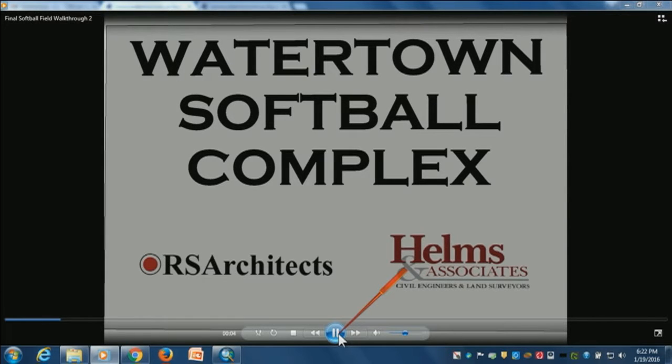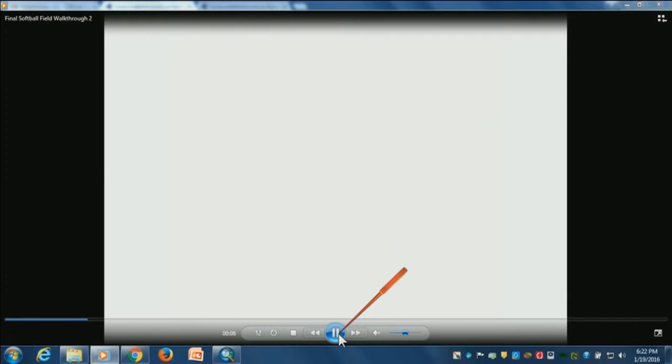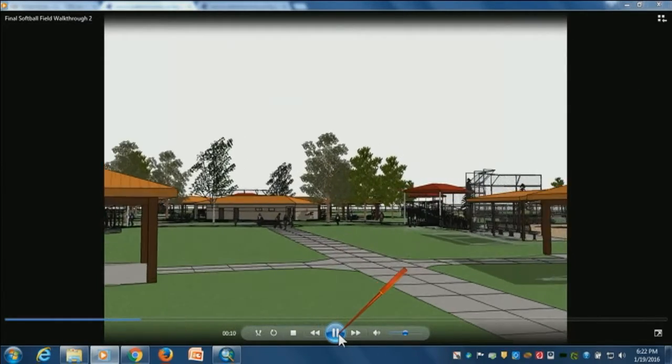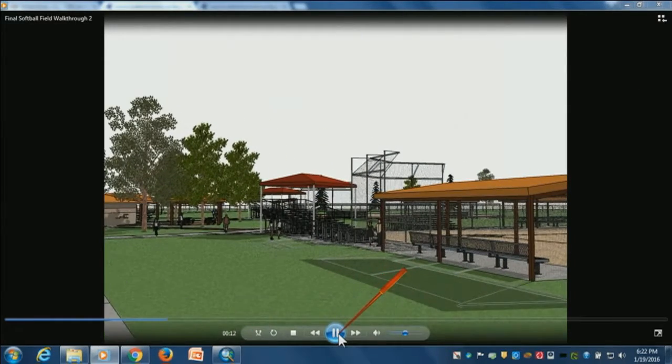Yeah. I do have a video here I'd like to play for you guys. This came from one of the architects, and it's on the softball complex. Helms Associates and RS Architects. I wanted to show you this, kind of what it's going to look like, just a little flyby.